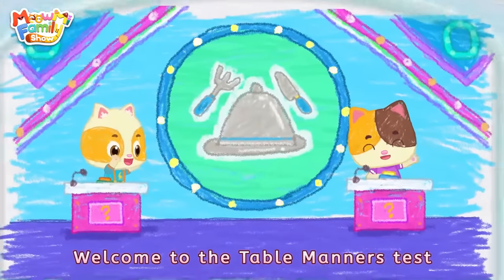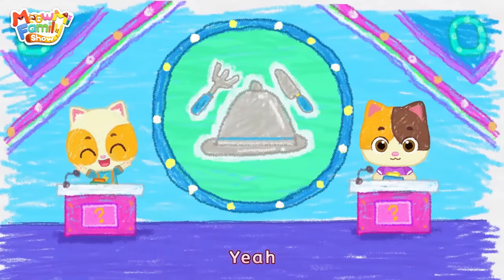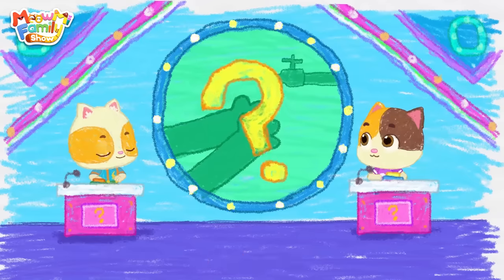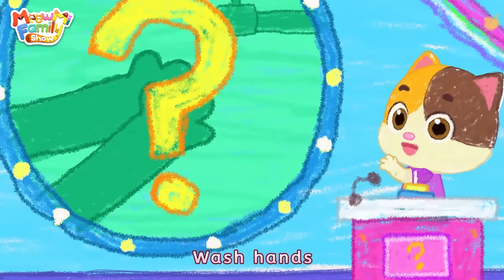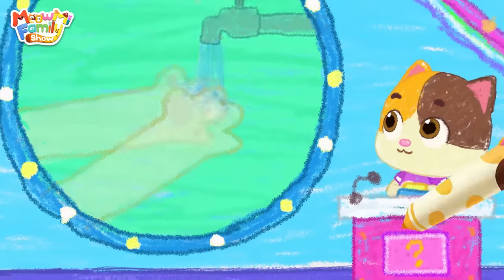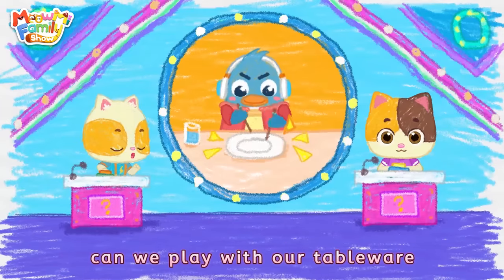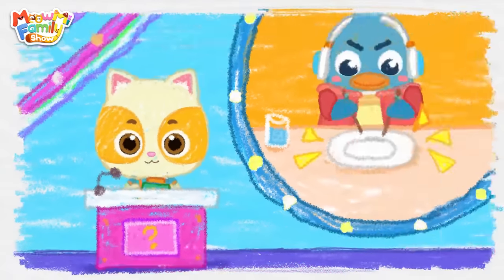Welcome to the table manners test. Is everyone ready? Yeah! Yeah! Number one, what should we do before we eat? I know it! Wash hands! That's it! We should wash our hands with soap. Yeah. Number two, can we play with our tableware? No, we can't! That's right!